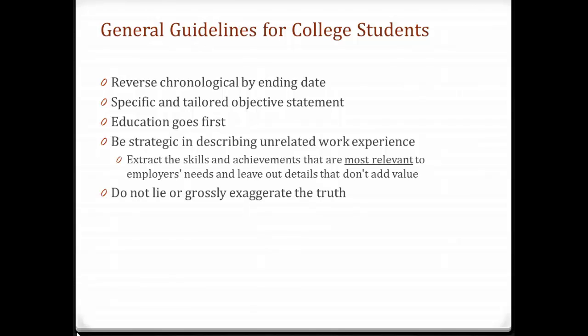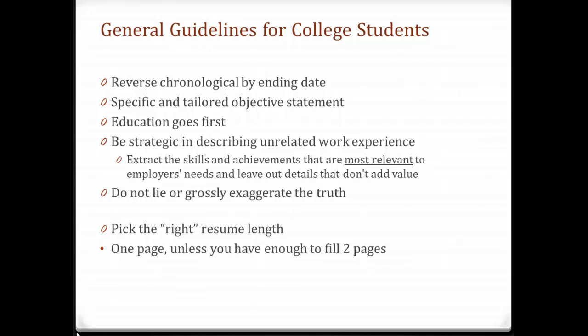Of course, I'm not saying to lie or grossly exaggerate the truth. That's definitely not what I want you to do. Just put your best foot forward and highlight the positive. Also pick the right resume length. One page is a good general rule unless you have enough to fill two pages. Now, if you have enough to fill two full pages, go ahead and do that. But never, ever, ever staple those together. Instead, use a front and back format so that way that second page never gets lost.